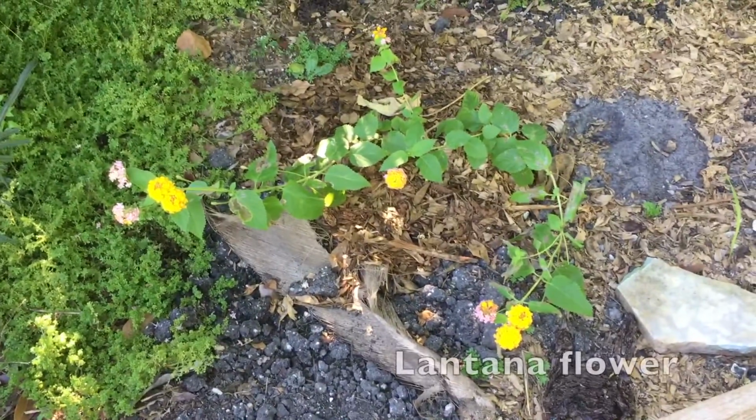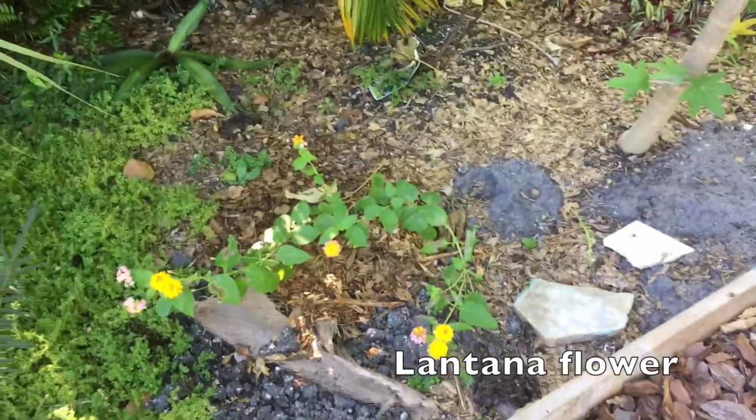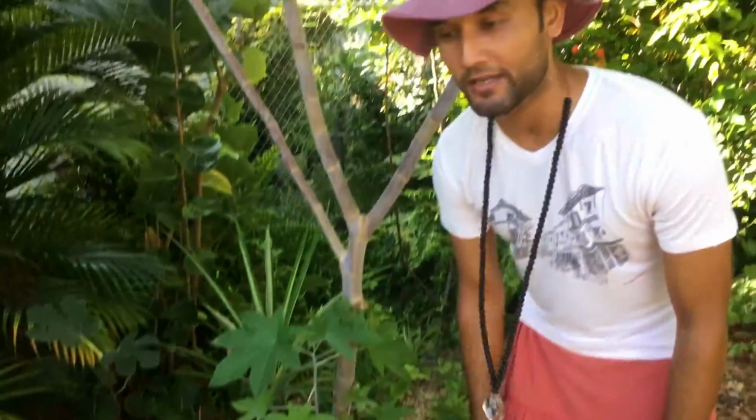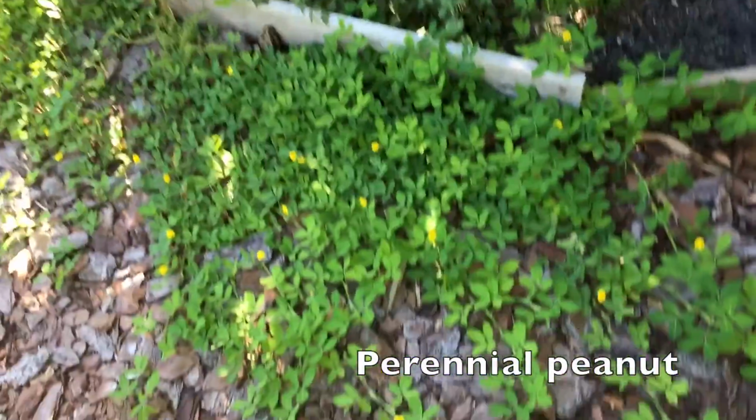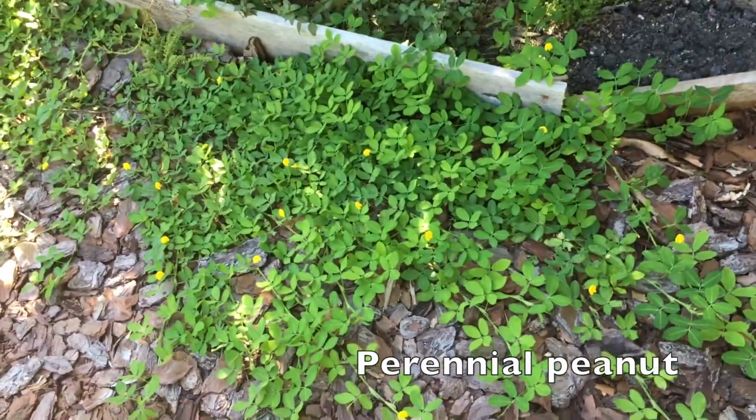So now, let's go to the other part of our garden. Looking at a lantana flower, it's a butterfly attractant and looks very cute and nice as well. Down here you can see again this ground peanut. It makes a nice ground cover, and it controls weeds as well.